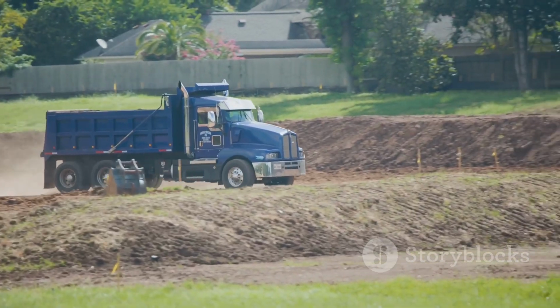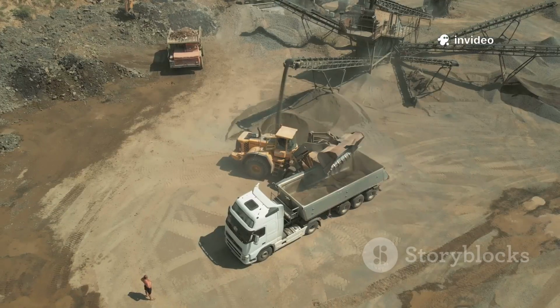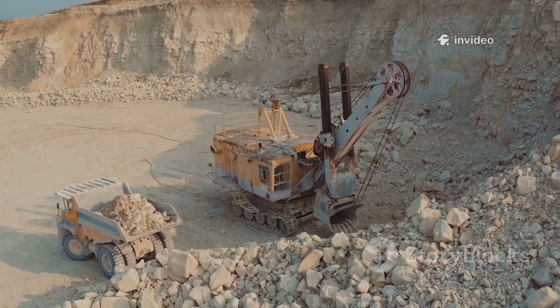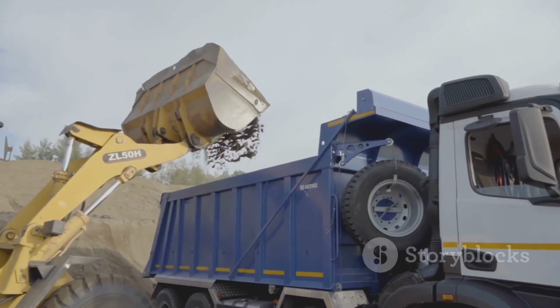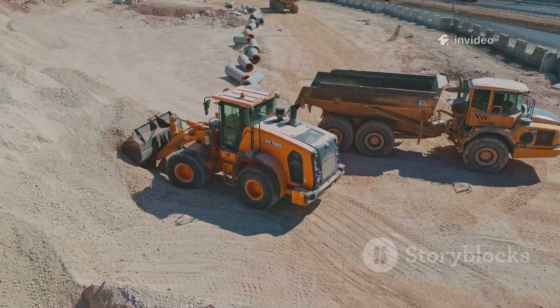The dump truck's constant loop, fill, haul, dump, return, keeps the site moving. Robert, the driver, times his runs to match the excavator's pace. Any delay means idle machines, and on a job site, time is money. The teamwork between machines and operators is crucial. This migration of dirt is a perfect example of construction harmony.